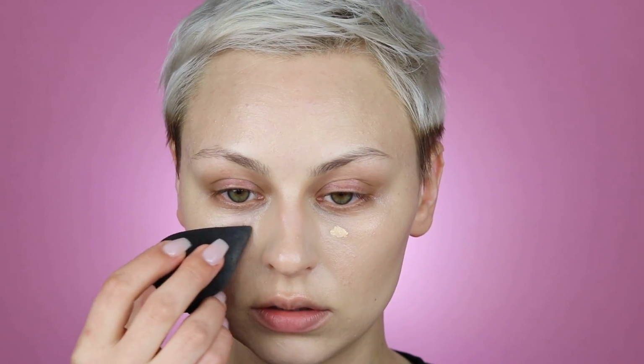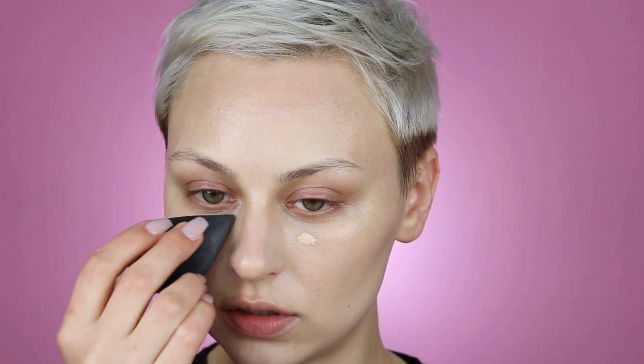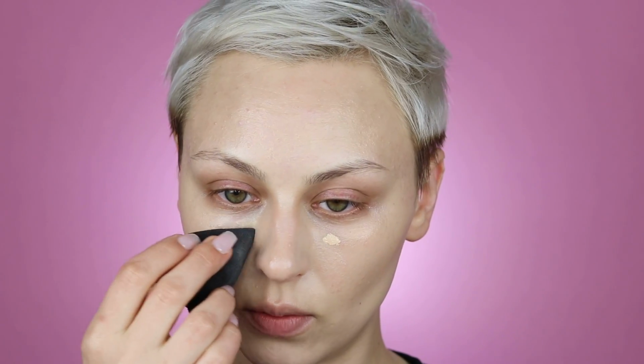Basically, I use so many different concealers when I'm just wearing them on their own and not setting them. So it just depends on your skin type. I have a bunch of videos about concealers, so you might want to check them out if you're not sure exactly what would be best for you. And again, I'm just focusing it right in this area where I really need that coverage. I don't want to take it near my nose, so that if I want to wear sunglasses, I can, and I don't have to worry about it pulling off all of this product.